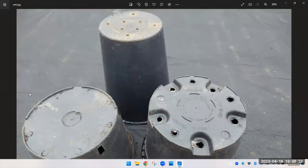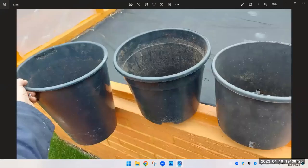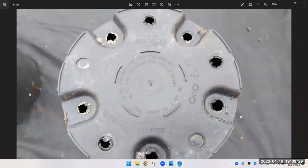So, pots I've got, these are the largest ones I've got. Nearly about the same width, which is 12 litre, which is a good sized pot.